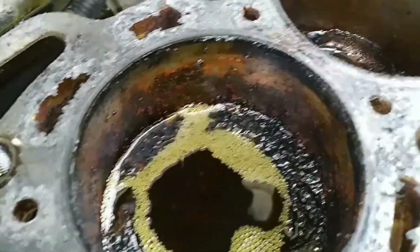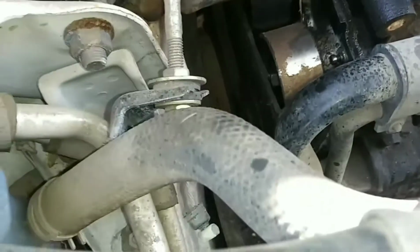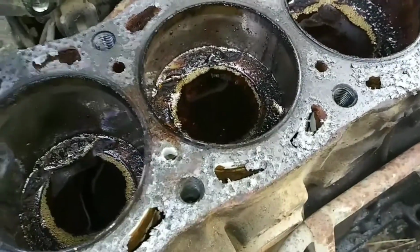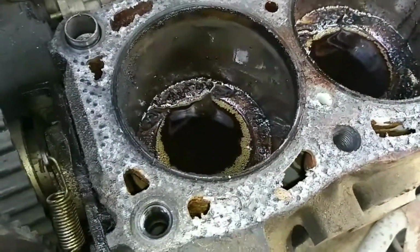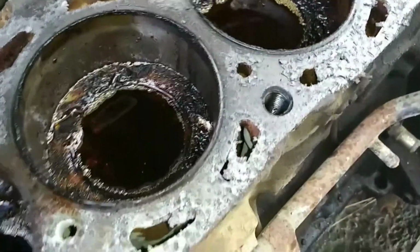Alright, so I got the head off. It was pretty much what I expected. Lots of rust in the cylinders. Engine's locked up, can't turn it by the crankshaft pulley. I tried. So I filled the cylinders up with PB Blaster, and I'm going to see if it's seized because of the bottom end, the bearings, or if it's seized because the piston rings are rusted to the bore.